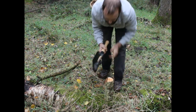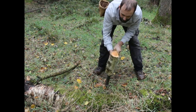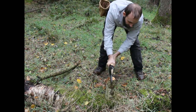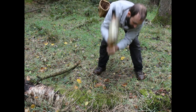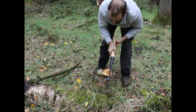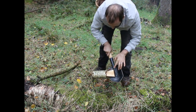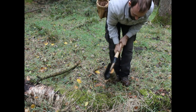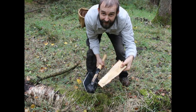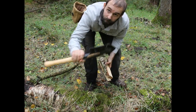So, try and stand up this time. That's better. Okay, so what it's doing, it's splitting it down the side, but now I've got this piece of wood in the way, and I can't actually go any further. So, there we go. One split piece of wood. Good enough for a little plate. And we'll leave this for me to dry later on. Yeah, Coldsteel. Thank you.